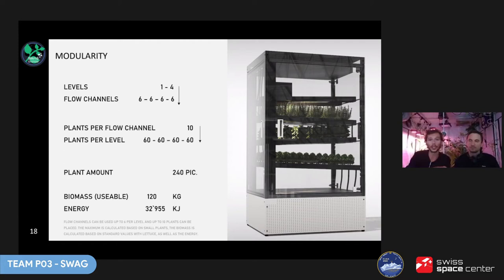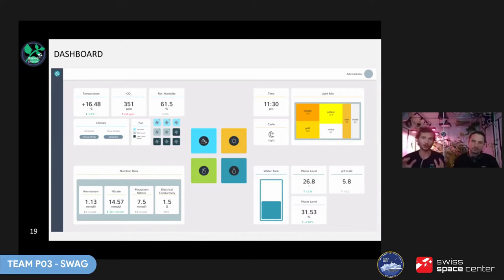The whole system can be controlled and shown by a dashboard. Here you can see the first draft of our dashboard, which shows the temperature, for example, the CO2 level, the humidity, or on the bottom, the nutrition data from the fertilizer inside. There will also be a status of the water tank and its volume, and the light mix from the different levels in the system.